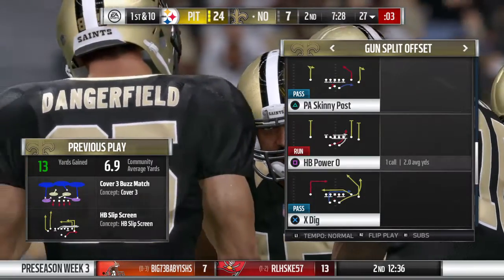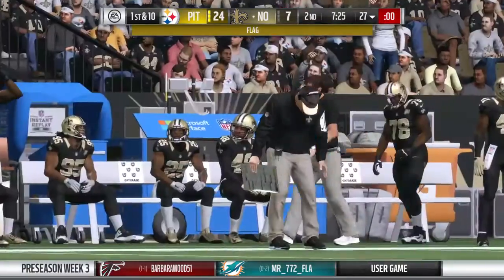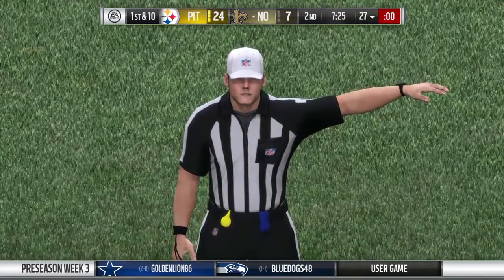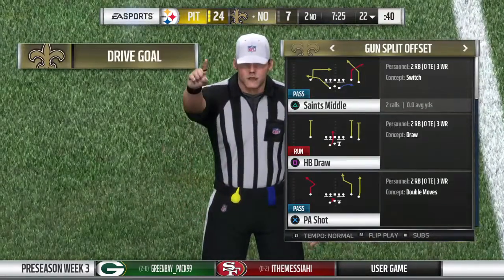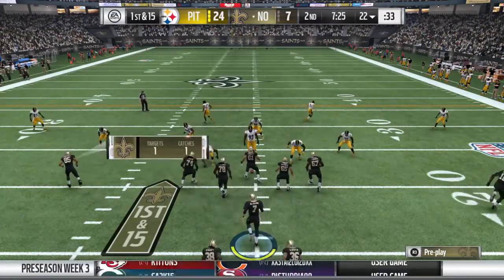They'll need to get the play off quickly. And they're out of timeouts, remember, so this is going to have to be a delay. Delay of game, offense. Still first down. So after the mistake by the offense, it cost him 5 yards. And now 1st and 15.